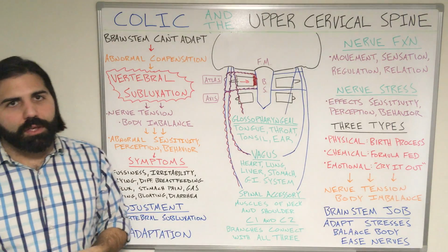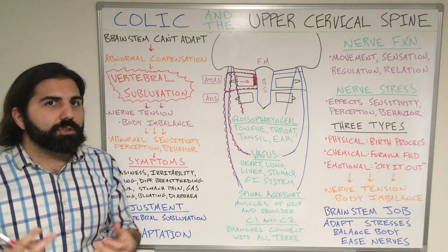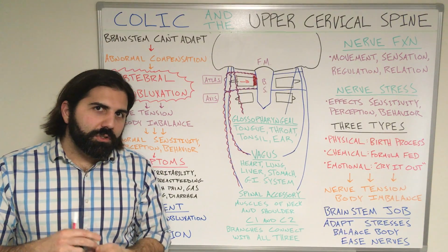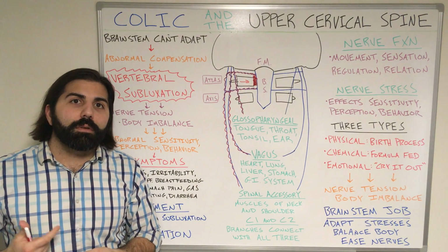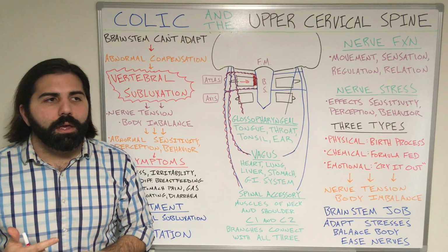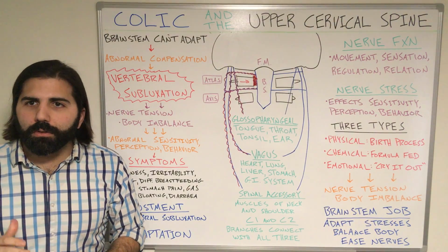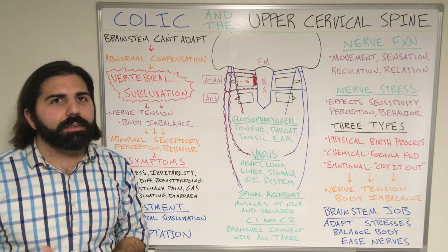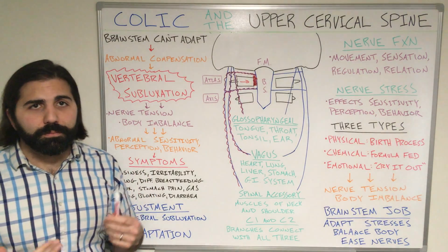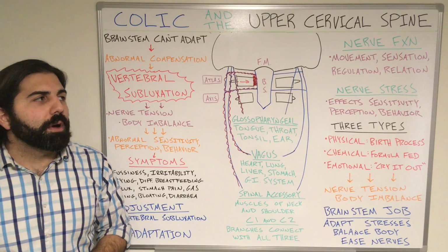Now, what is the major medical approach or model to treating colic? There are two major types of treatment options. The first is usually going to involve some type of proton pump inhibitor. These are drugs such as Zantac, Prilosec, Pepcid. The problem is there's very little clinical research that indicates any real significant improvement in colic in an infant who is given these proton pump inhibitors.